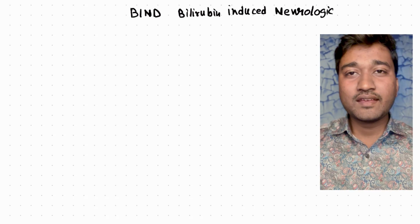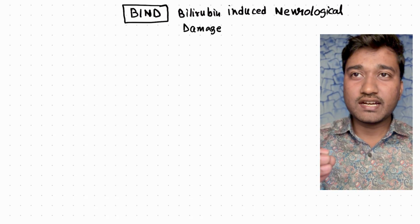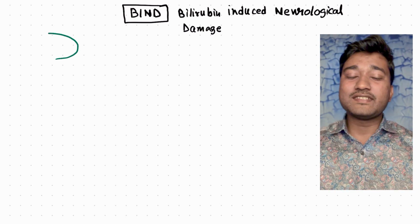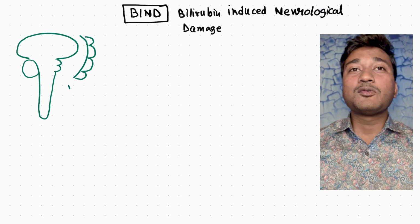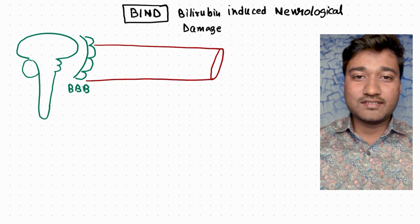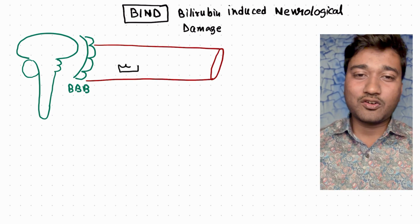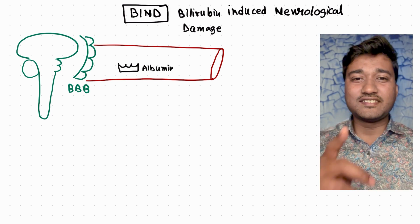Okay, a few words about BIND, that is, bilirubin induced neurological dysfunction. The problem is, suppose the baby is having jaundice. What will be the issue? The baby will be yellow for a prolonged period of time. The baby will look orange. The color will be like orange. But what is the issue? Is there any problem? Yes, there is a definite problem.